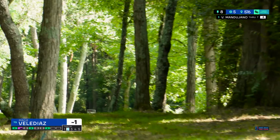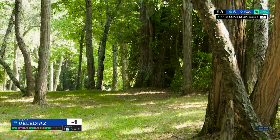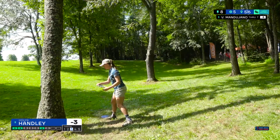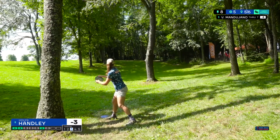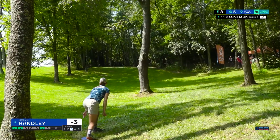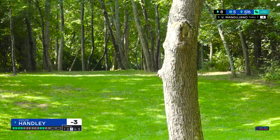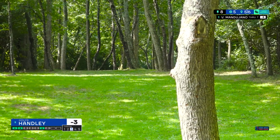Macie with a flex. She's going to be a little pinched on the left, but it should be able to still attack, I think. I think that's the better miss. It's smarter to err for sure on the left side. Holyn just trying to throw nice and straight to the top of the hill. It's a little low, but centered in the gap, I believe.